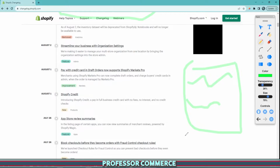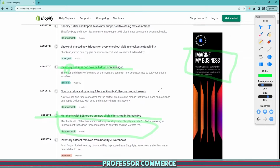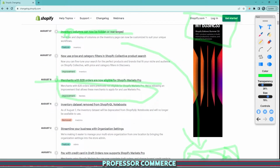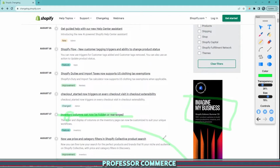I'm starting to get over it, and I learned that it's not the final product. They are moving towards a more customizable dashboard for each individual merchant, and it's just rolling out in different variations over time. So when I read that, it calmed my nerves a little bit, because it took me so much longer to find the information I need when they make such a major change. So all this is talking about is that inventory columns can now be hidden or rearranged. It's just talking about how they are rearranging the admin and the dashboard, which is coming out in variations one step at a time.